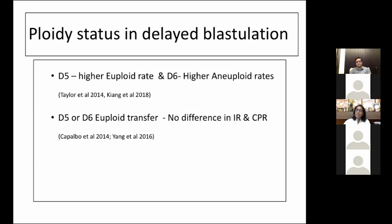So studies do suggest that day 5 blastocysts do have a higher implantation rate, and the aneuploidy rate is definitely higher for day 6 embryos. But there are studies which suggest that if you have identified the ploidy status of the embryos and you know that it's a euploid embryo, whether it is a day 5 embryo or a day 6 embryo, there is no difference in the implantation rate and the clinical pregnancy rate of these euploid transfers, whether they were biopsied and frozen on day 5 or day 6.